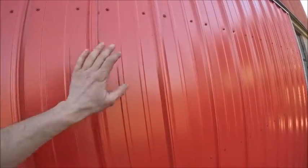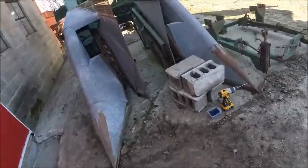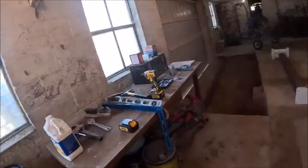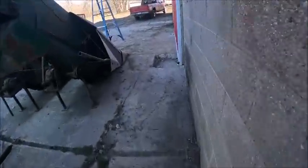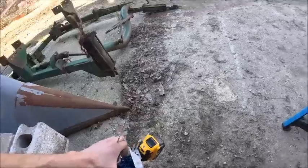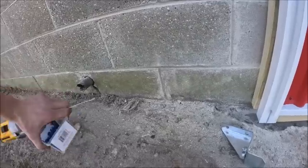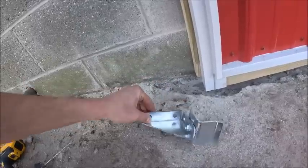Okay, I went through and double screwed all my tin. That'll make that door solid as a rock. It made it rattle a hell of a lot less, I can tell you that much. So anyway, now, where did I put my impact driver? Ta-da. So now we can finish mounting our stuff. Hopefully the heads on these screws are big enough. Stay standing up, damn it. Oh yeah, they're plenty big.